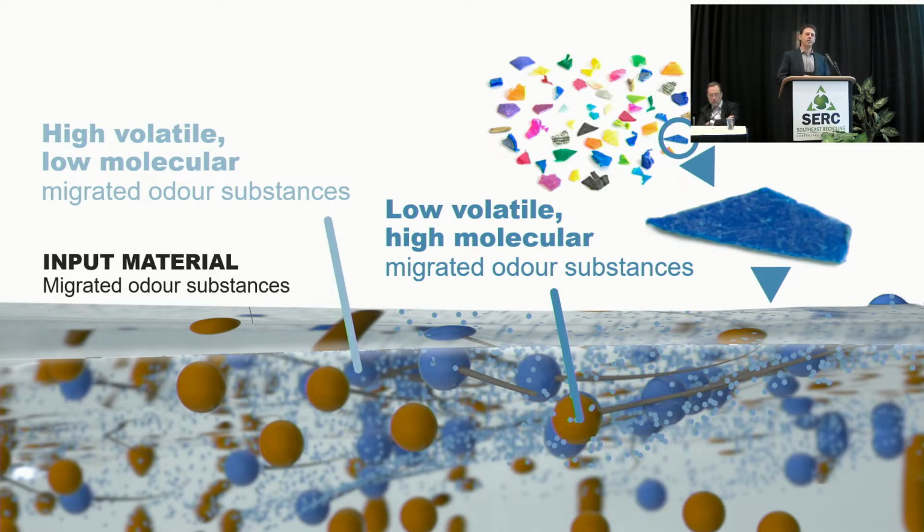So a couple slides back, I showed you on our extruder line how we've got different locations for venting to get rid of some of these VOCs. But the stuff that's really deep in the polymers will often require a lot of post-pelletizing conditioning to really drive those odors out.